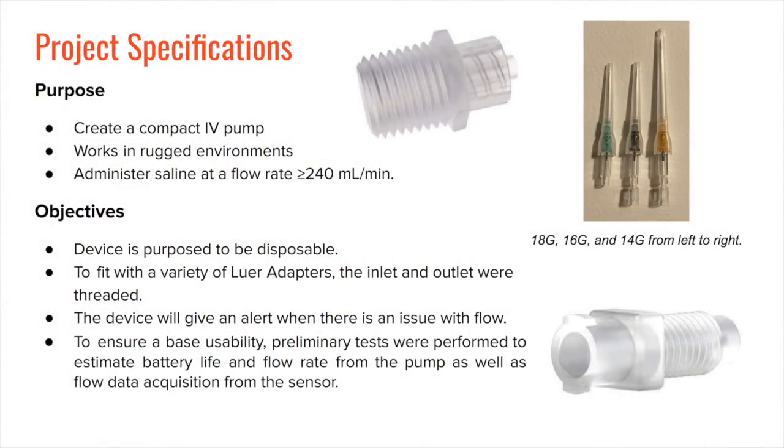SBCJ's aim was to create a pocketable tactical vest-fitting IV pump that can work in many rugged environments and high-octane trauma situations. Intended for trauma infusion, the PIVP can administer saline at a flow rate greater than 240 milliliters per minute. Seen on the right are the 3 syringe gauge sizes that are accounted for in our calculations. The PIVP is able to reach its minimum allowed flow rate through the smallest gauge size. The device is purposed to be disposable as well as to fit with a variety of luer adapters. The inlets and outlets were threaded for this reason.